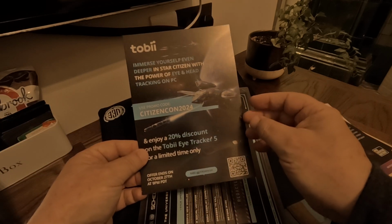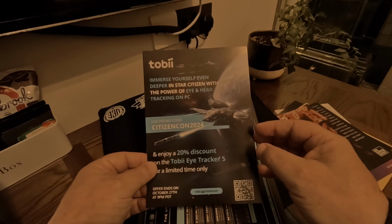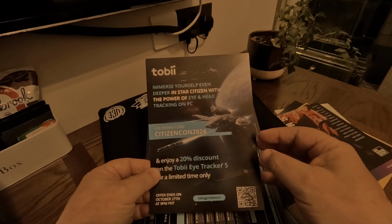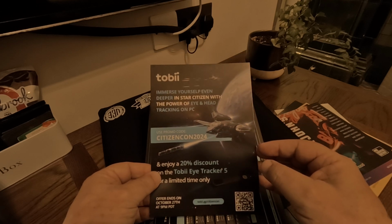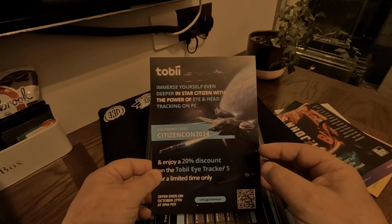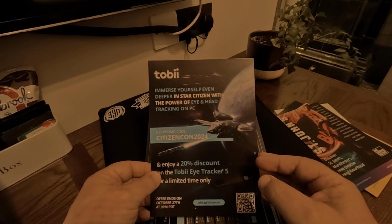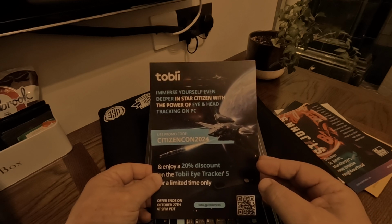Tobii Eye Tracker, they've been long-standing partners with CIG. I did a review of their product last year, a paid review, and it is an excellent product, very popular with a lot of Star Citizen players. It's a very functional eye tracker.